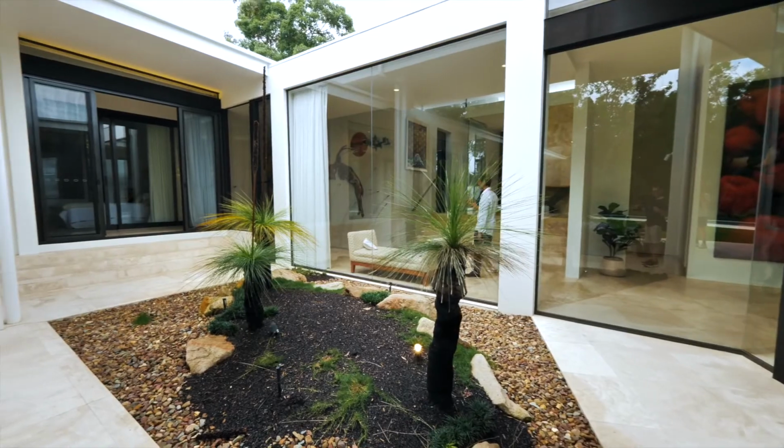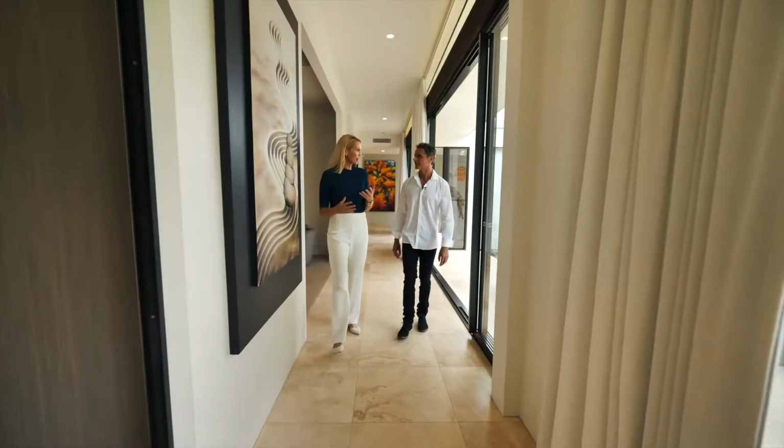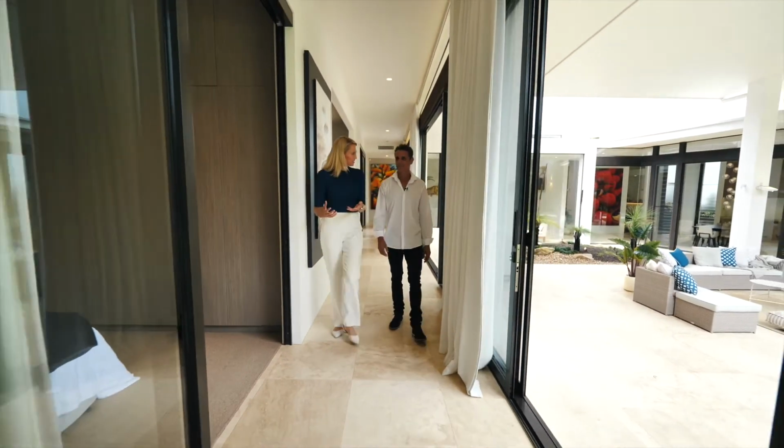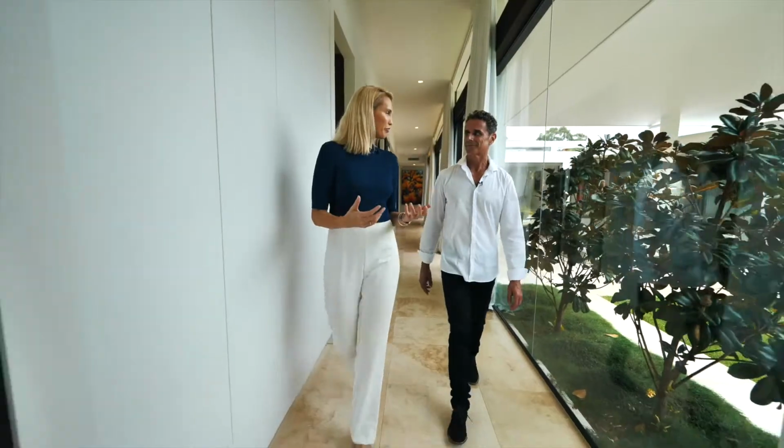This house just seems to draw you in, expanding as it goes. So it's a really long hallway, it's clearly a large home. How many bedrooms are here? There's 4 bedrooms in this home and an office. And an office, right. So it really does work for the family, doesn't it, this home?